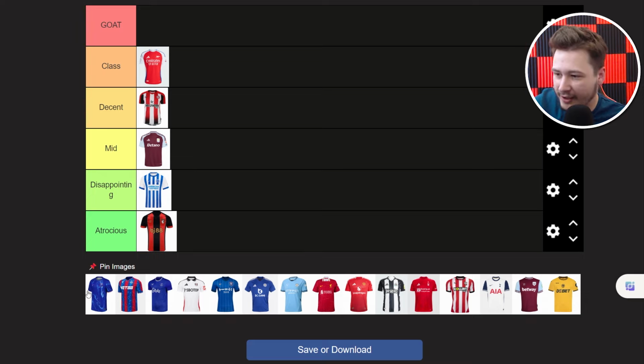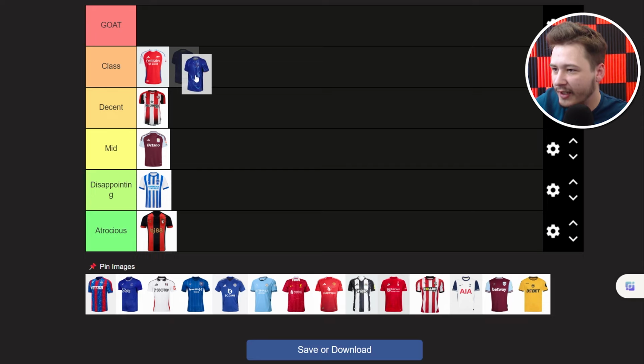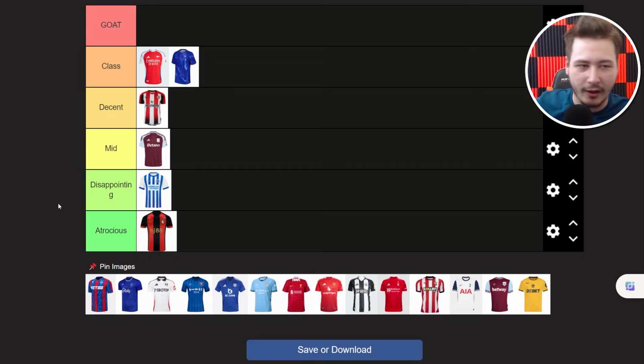Next one is Chelsea. Now, this one can divide a lot of people. It's got a really nice pattern on it. I do like the pattern of the Chelsea kit, actually. And the badge has got a little bit of blueness to it as well. So, for me, I'm going to put this kit in class, actually. I do like this kit. I know some of you might not agree with me there, but I'm quite a big fan of that Chelsea kit, so I'll put it in class.